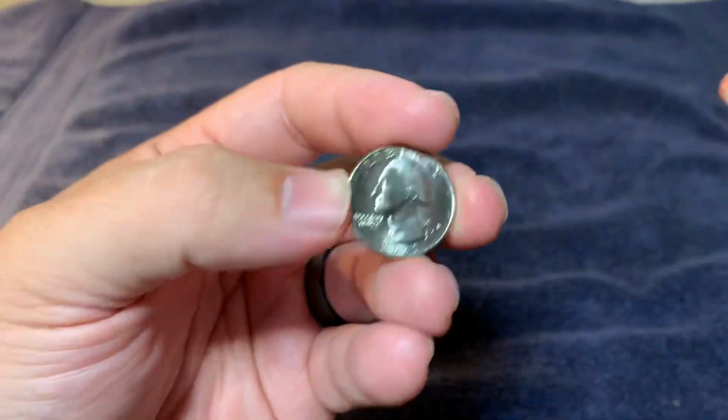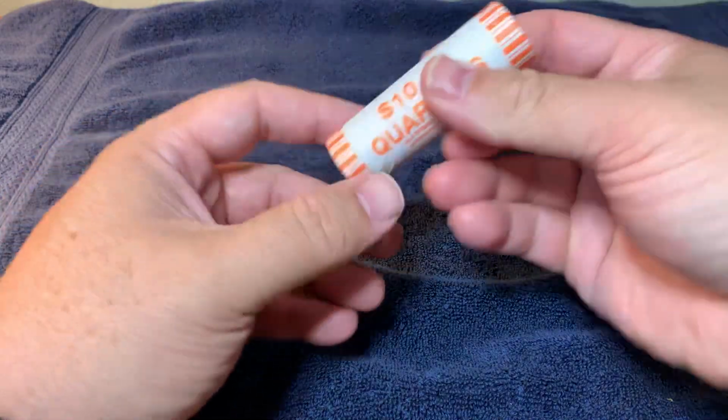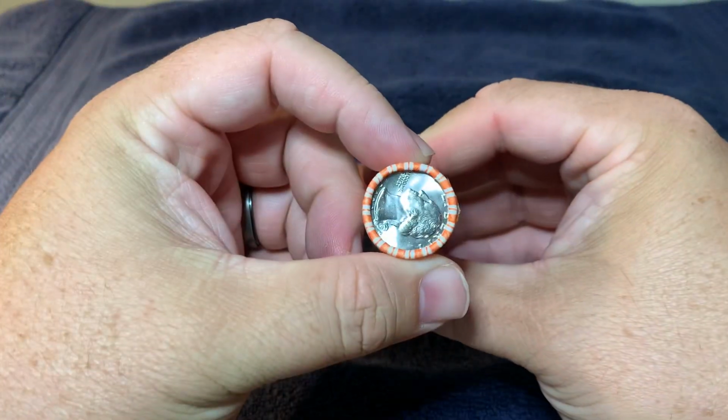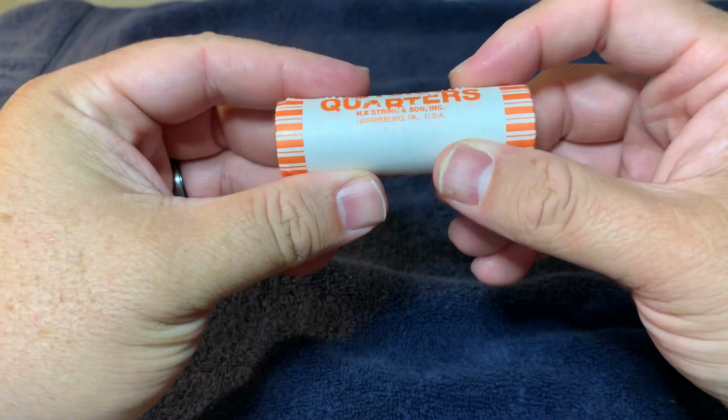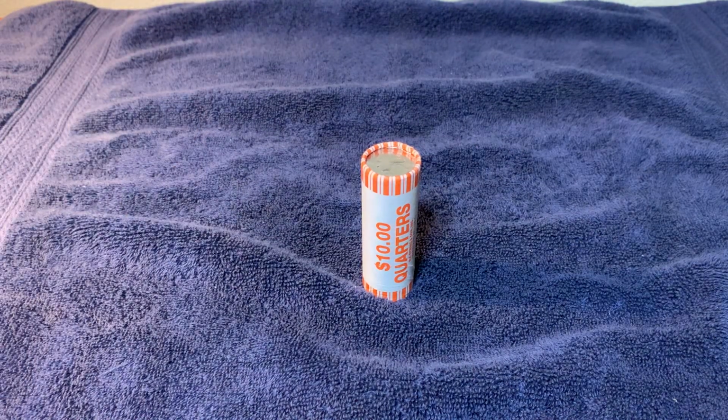Well, ladies and gentlemen, I think that's going to do it. I'm not going to go through the last roll. I don't want to bore you guys. But yeah, they're out there. Feel free to check them out. See if you could find yourself a really nice error or doubled die. It would be worth it. It would be a new discovery, of course, because nothing has been found as of this video, but you never know. All right, got plenty of time.